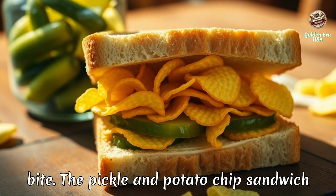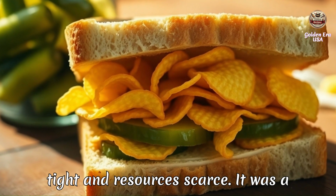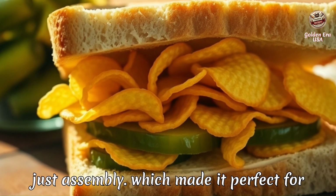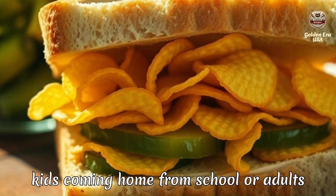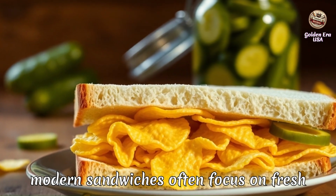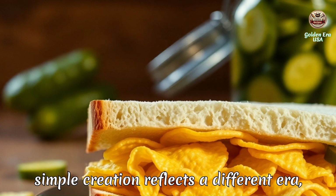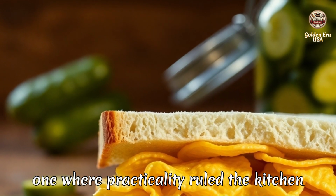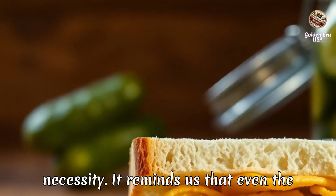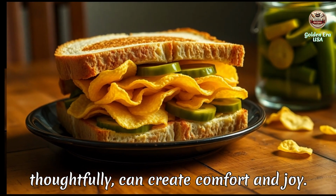The pickle and potato chip sandwich was particularly popular during lunch breaks and quick snacks when time was tight and resources scarce. It was a go-to option that required no cooking, just assembly, which made it perfect for kids coming home from school or adults needing a fast, energizing meal. Though modern sandwiches often focus on fresh ingredients and complex flavors, this simple creation reflects a different era, one where practicality ruled the kitchen and resourcefulness was a daily necessity. It reminds us that even the most unassuming ingredients, when paired thoughtfully, can create comfort and joy.